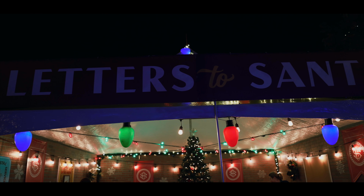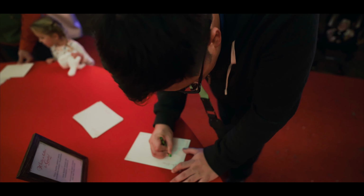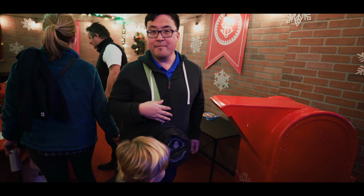All right, should you feel inclined, they've got letters to Santa here. You can write yourself a letter of everything that you want for yourself, for your family, for your friends. Here at the Trail of Lights, this is a really cool experience.